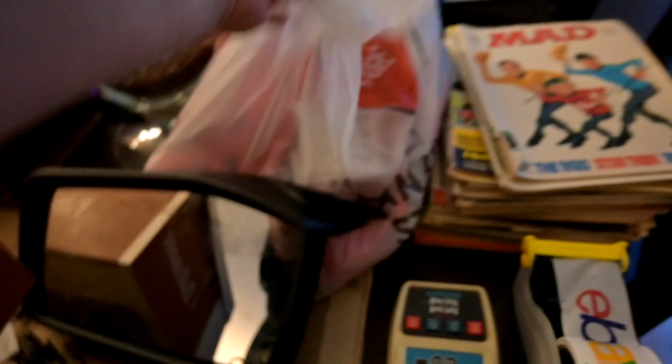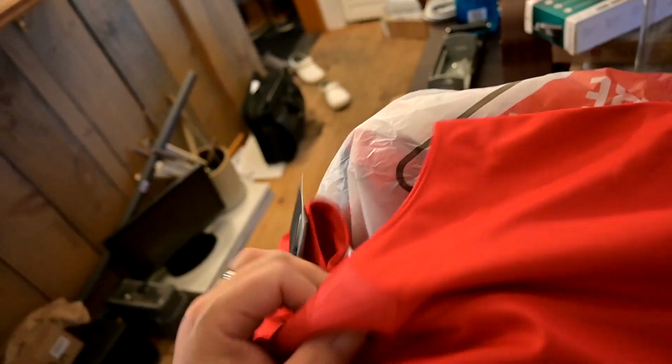Our local Canadian Tire store. It's a hardware store, and they were clearing out Team Canada jerseys. I don't know how many I picked up, 10, 5, I can't remember now, but they're all in the bag. I've got them listed. I've just sold one. This is a youth Team Canada jersey. Nike tags on. They had them for $20.